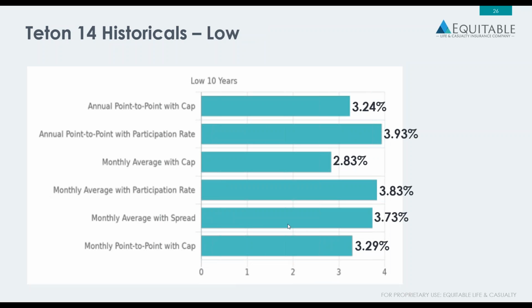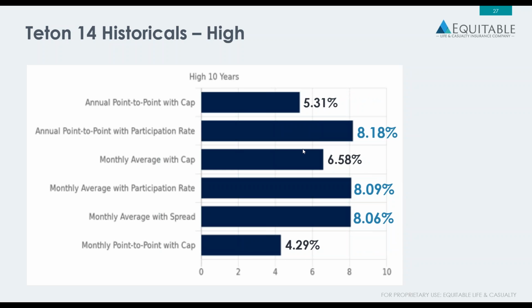And we also show you that for the worst 10 out of the last 20 years, and you can see how the different crediting strategies would have performed. And then for the best 10 out of the last 20 years. And so here you can see, holy cow, we absolutely have accumulation in an indexed annuity. We have over 8% effective rates of return.